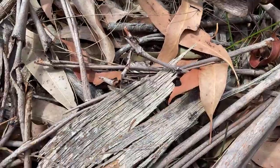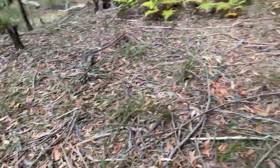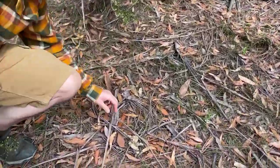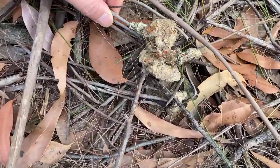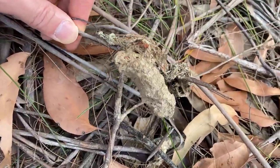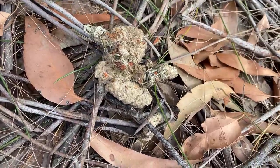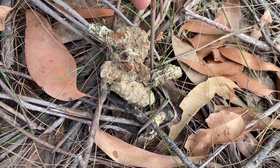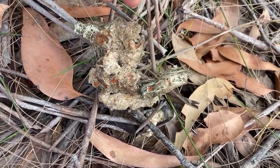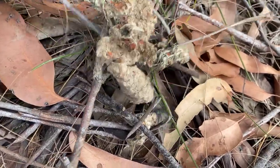Oh, look. More interesting behind you. Here is some more sign of animal droppings. Now, I'm not sure. I think this is wallaby droppings too. It looks like wallaby droppings. There's some grass in there and some other bits and pieces. So I would say it's definitely like a herbivore animal. And that means it could be something like a wallaby.